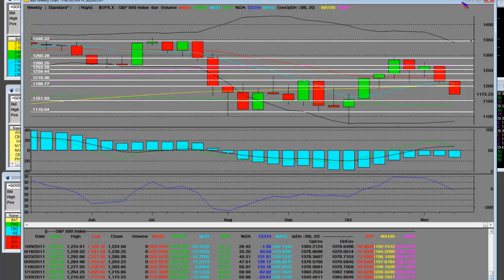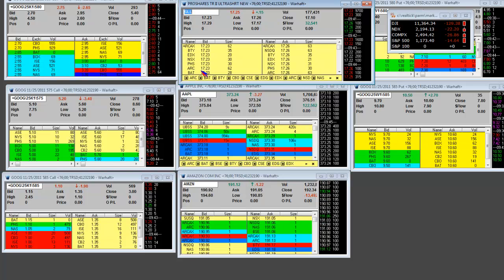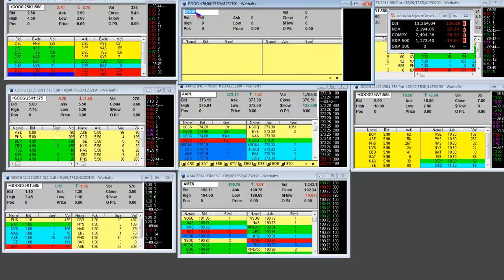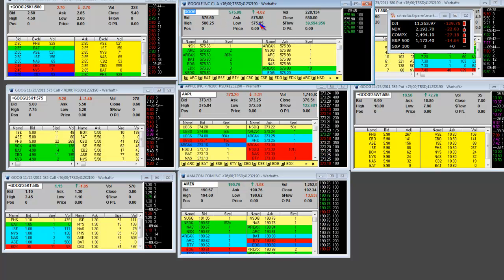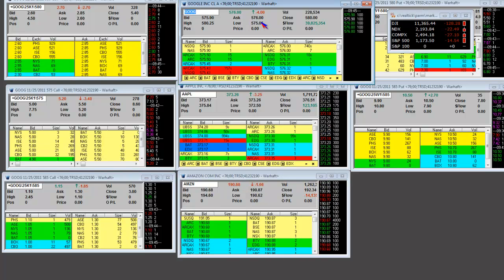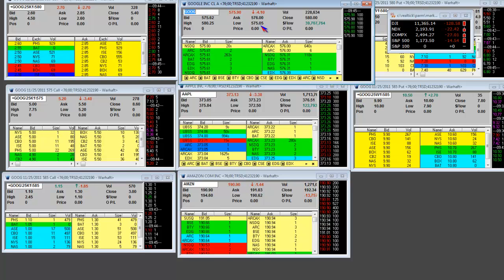This is the opening bell, which is a little bit different today than other days, because once again, it's our third recap. And here we made lows at 575. We're making lows on Google. I'm going to conclude the Bear ETF opening bell Thanksgiving week.